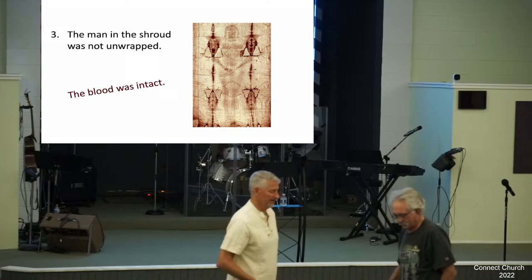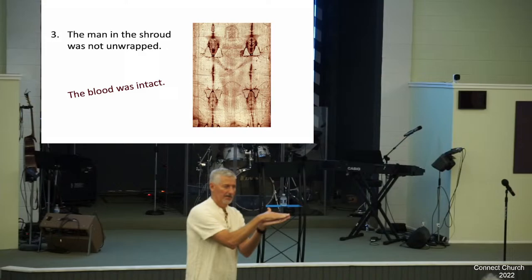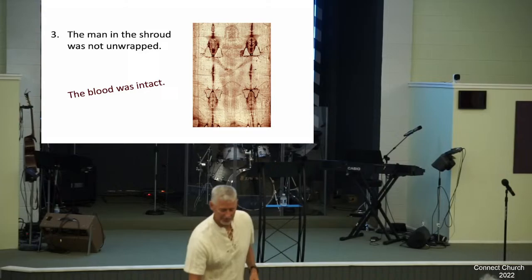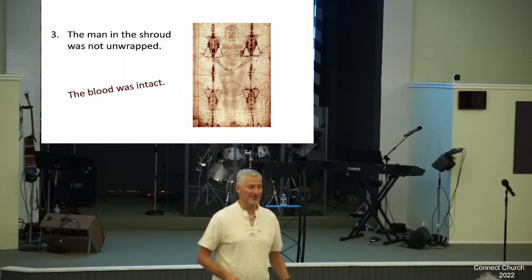Now, thank you. So this, to me, is very exciting. You've got evidence that the body's wrapped in the shroud. The body's not there anymore, but there's no evidence of it being unwrapped. How do you explain that? How do you explain it not being unwrapped? In my opinion, that's pure evidence of the resurrection. The only way to get the body out without unwrapping it is for the body to go through it and rise from the dead. Okay, so that's pretty interesting.